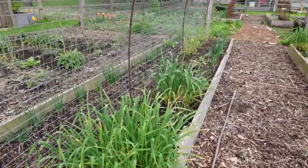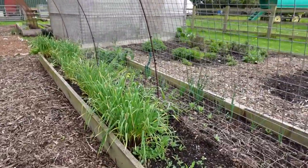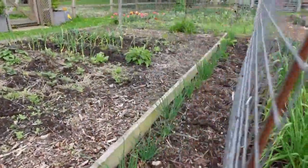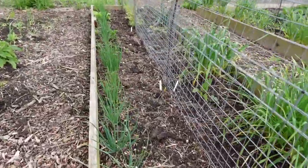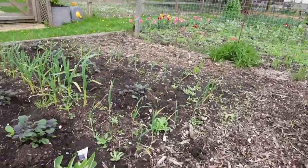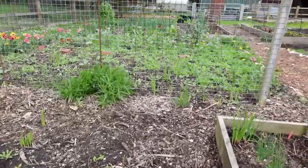But the garlic jungle, both sides. Hello, bumblebee. And I've got the shallot row in here all along. That's good. Little blue butterflies following me. Can't wait for our first potato harvest next month.